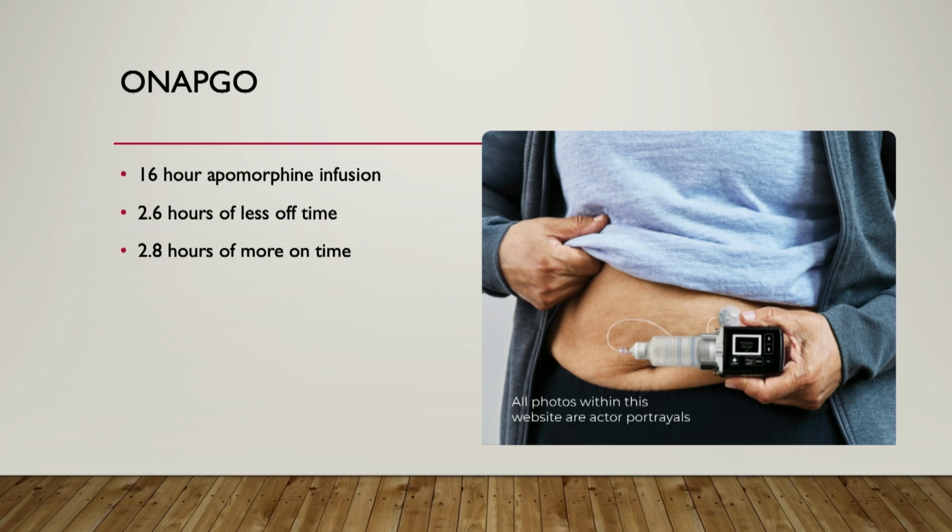So that has been around in Europe for quite some time, and as of now is available in the United States. OnApgo is the other pump that also is now available as of the last couple of months.